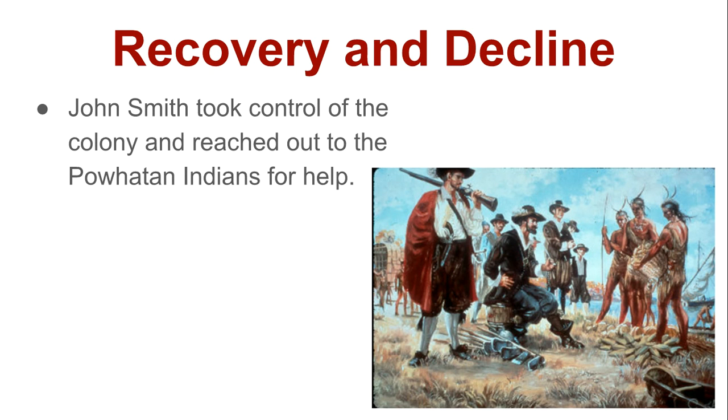Well, what happens next is that one of those survivors, a man by the name of Captain John Smith, takes control of the colony. He says, I'm in charge now. You're going to do what I say or you're going to leave. And if you leave, good luck.